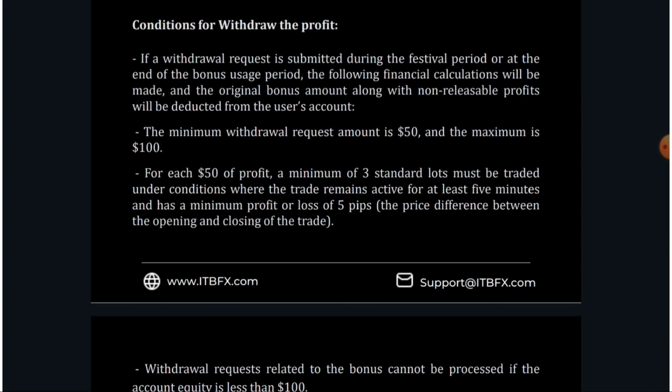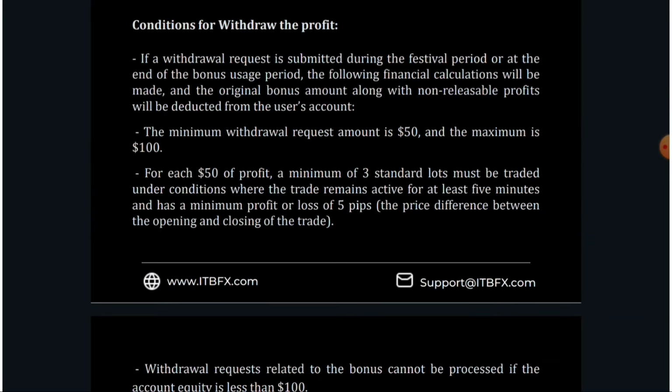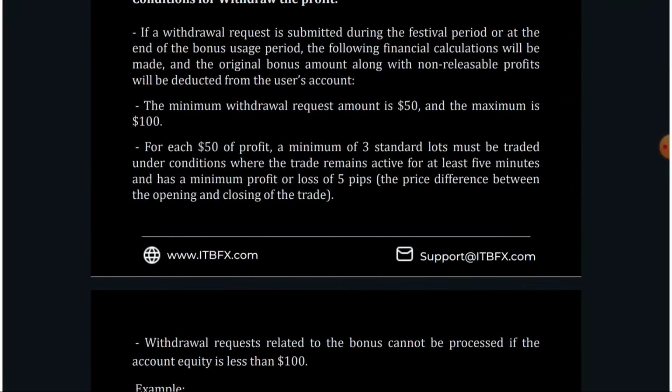For each $50 profit, a minimum of 3 standard lots must be traded under the condition where the trade remains active for at least 5 minutes. So the 5 minutes must be held, otherwise your lot will not be considered. So once you complete the 3 standard lots, you will be eligible to get the profit withdrawal of $50. Your trade also must move a minimum of 5 pips. The minimum 5 pips must be moved and the trade hold must be 5 minutes. So these two variables must be matched to be eligible for the lot counting.